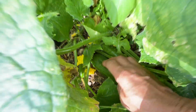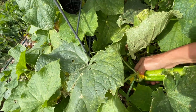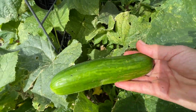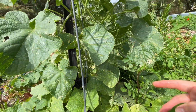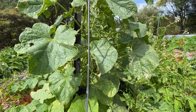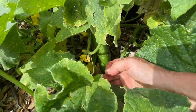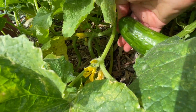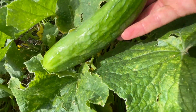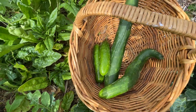These ones down here are actually Lebanese cucumbers. I planted 2 varieties of cucumbers in this bed. I kind of remembered after doing it. So that's my Lebanese, and the ones that are hanging up on this vine that I've already harvested, they're just a long green cucumber. So the Lebanese is starting to really kick in now. I've been giving a few cucumbers away lately.